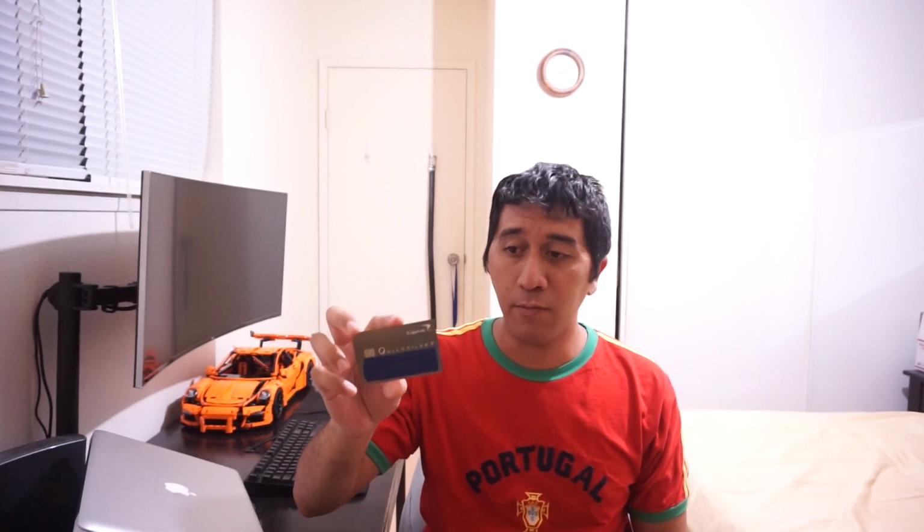The second reason is because this card doesn't have any foreign transaction fees. I go to Japan every year, and when I would use my First Hawaiian Bank credit card and my debit card, I'd be charged a percentage for foreign transaction fees. But this card does not have any of that. The third reason I got it was also because this card does not have an annual fee.